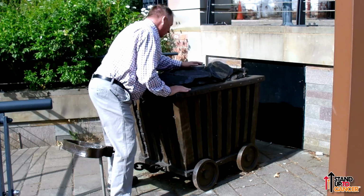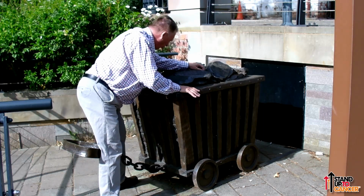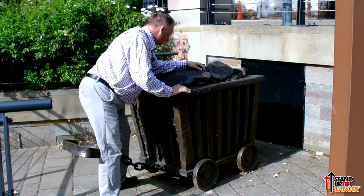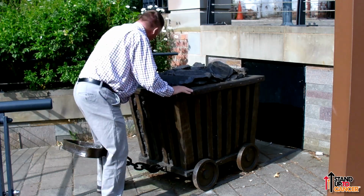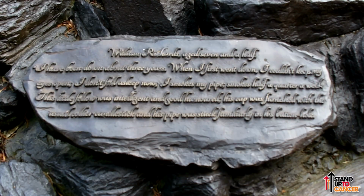There's another one here, and it's about a little boy, and his job was to hold and close a door in the mine, and he spent 12 hours a day down the mine, and he only ever saw daylight on Sundays. Astonishing. And he got beaten for falling asleep. Absolutely incredible. William Richards, aged 7.5.